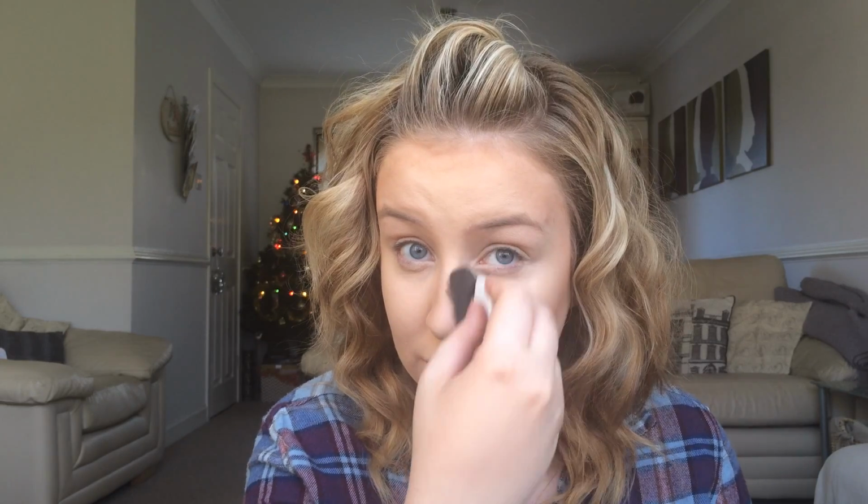Just going over the top of my head, just to contour and shape the top of my forehead. Underneath my lip, just to make the lip appear a bit larger and more plump, and then under my chin to hide my very, very obvious double chin. And then I'm going to go down the sides of my nose, like I said, and you'll see now how much that has just totally changed the shape of my nose.